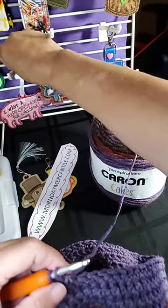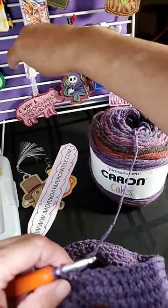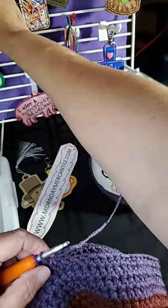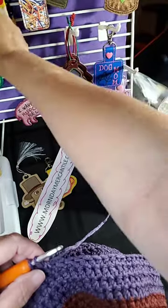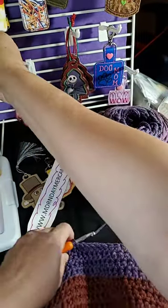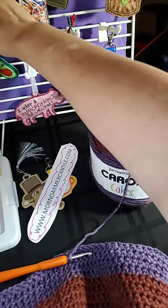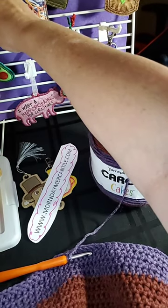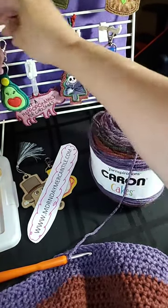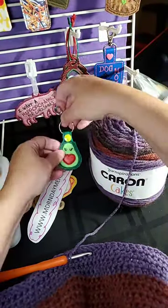Sorry, I'm trying to move over my little hippopotamus. There he is, cute. And then I have this little avocado. Maybe I should try it with both hands and put my glasses on so I can see what I'm doing. Oh, this one, there we go. There's a cute little avocado.